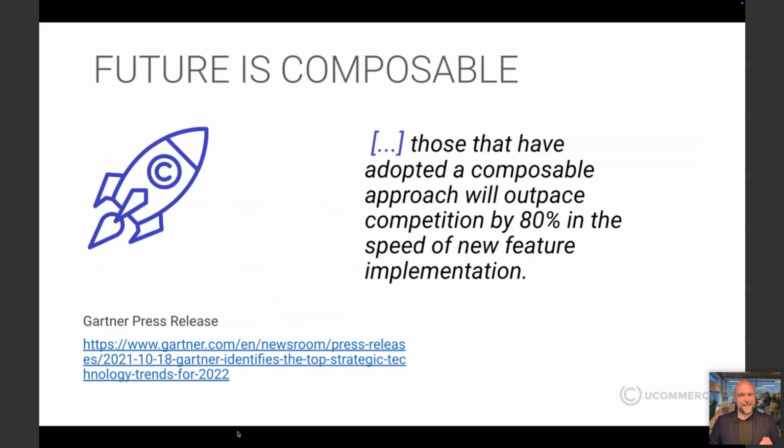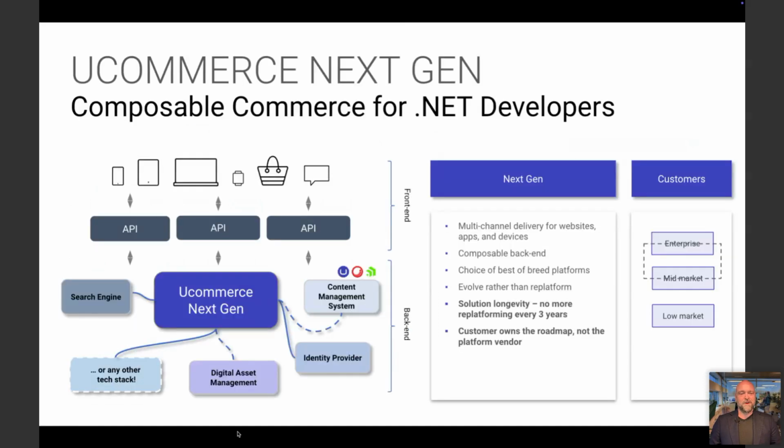So Ucommerce in this world, what does that mean? Well, it means that we built Ucommerce from scratch to work within a composable setup where we do not assume that we can do everything. We work together with the systems you have in your landscape. We've done this for many years with the CMS. Now we've expanded that way of thinking into multiple other systems, so we can connect to everything you need. So search, content management system, as in the old days, identity providers, digital asset management, Ucommerce clicks in and becomes a seamless part of your composable architecture.